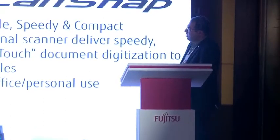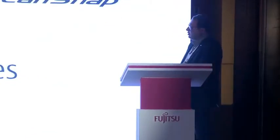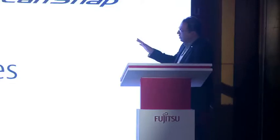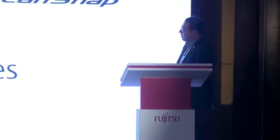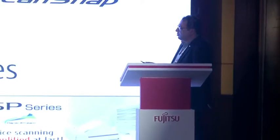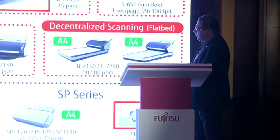For India, we have introduced a new series called the SP series. This is the same cost-effective high-performance model, having the same paper-feeding mechanism of the FI series. So the hardware more or less remains the same. This is a cost-effective model for India, and again can ideally be used for all office requirements. So this is the portfolio that we currently have.